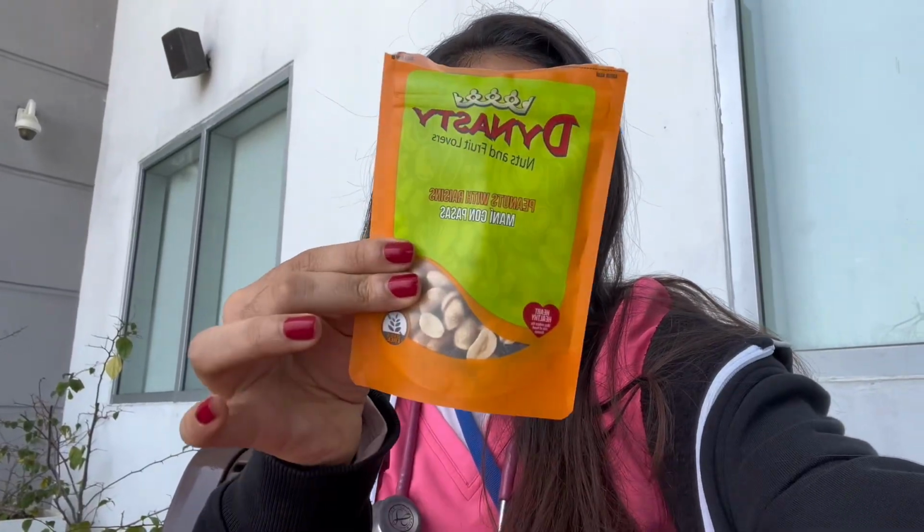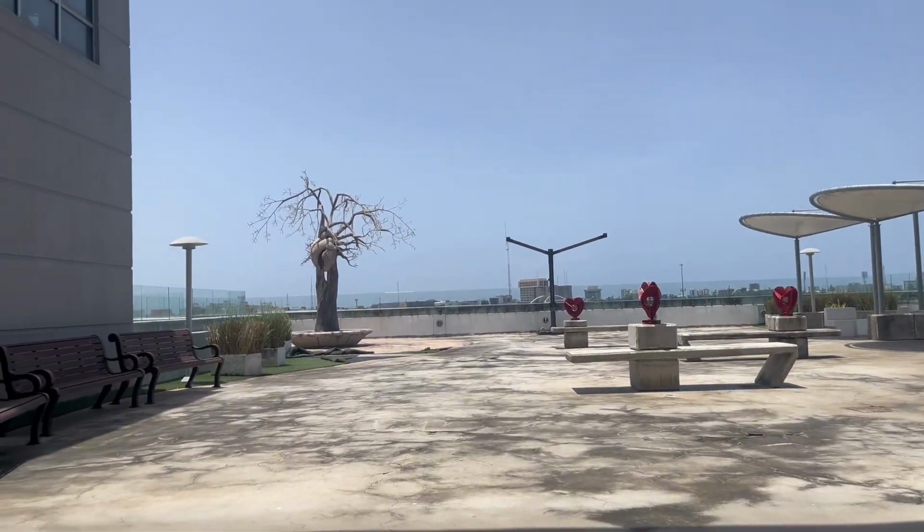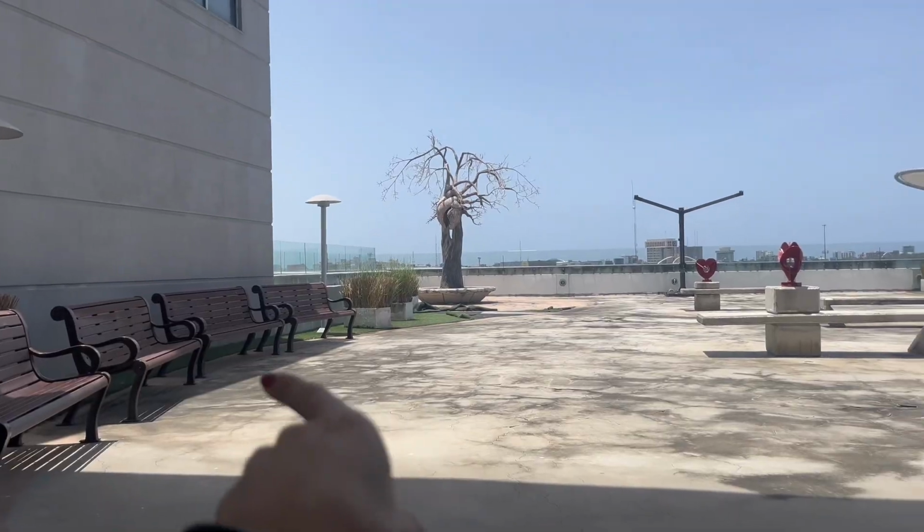So I'm done with work for today. I'm heading to the cafeteria for lunch because I have something here at 2:30 and so I'm staying later. I decided to just get a few snacks. I got mixed nuts as well as peanuts with raisins. Love just laying here. Sometimes I'll nap in one of these little benches.